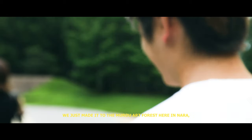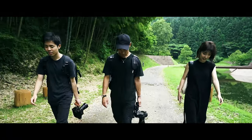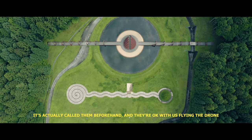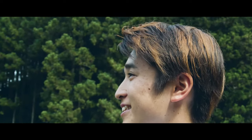So we just made it to the Murou Art Forest here in Nara. It's actually like a hidden place, and we're just gonna check it out. Have fun. Fly a drone to get some epic perspective. We actually called them beforehand. They're actually pretty flexible with us droning the place. Follow the leading lines, and there you'll find a majestic tree.